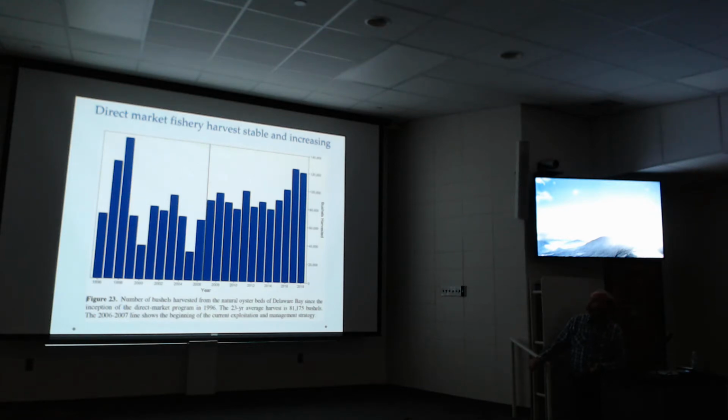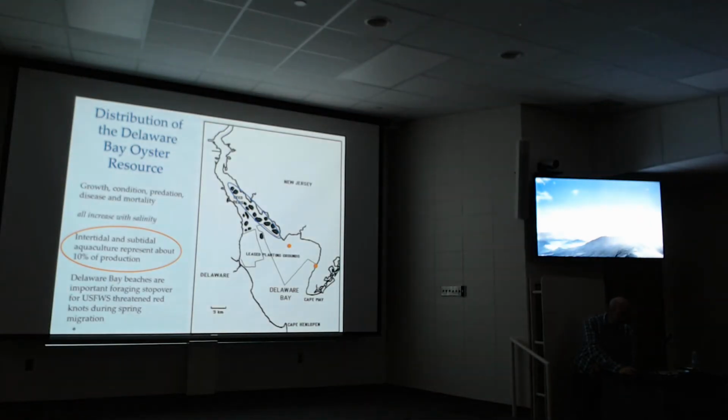So you can see increases in the bushels that are being harvested, and this year I think they're going to be around 110 to 120, so they'll be somewhere up where they are right now, maybe a little bit lower this year. So we're plateauing off right now, again, but at a much higher level. Oops. Sorry, clicking this too fast.